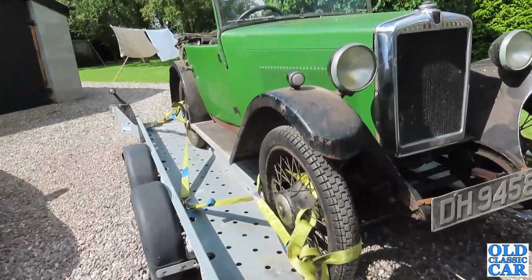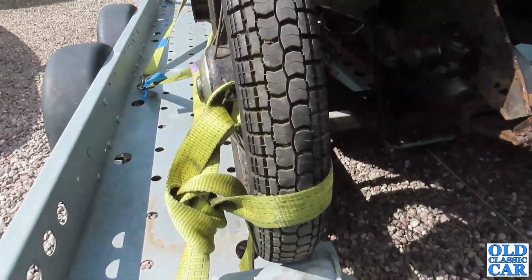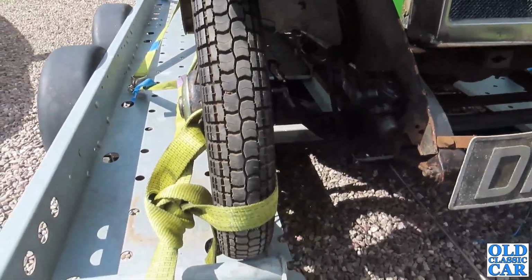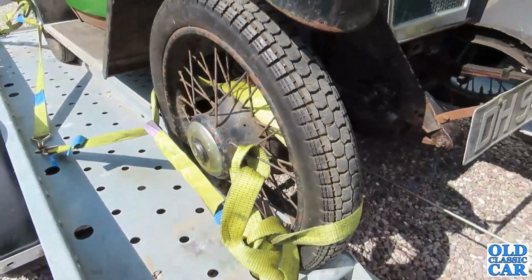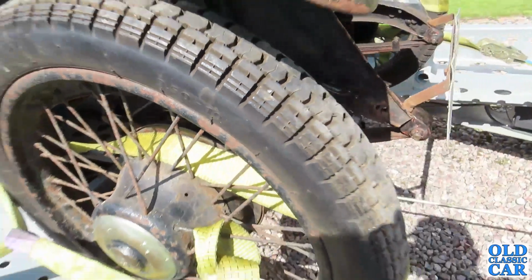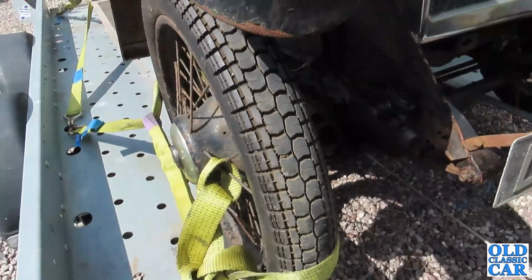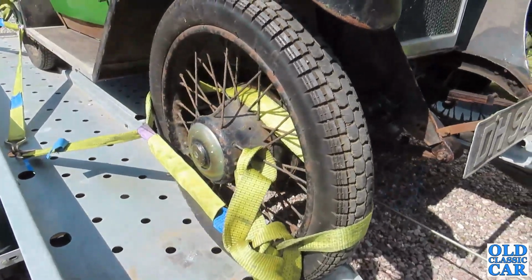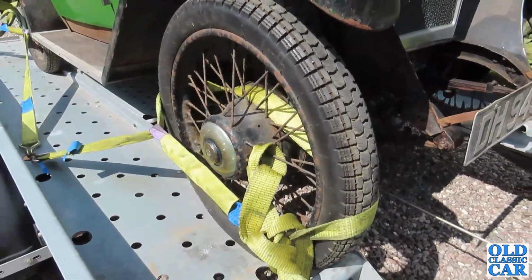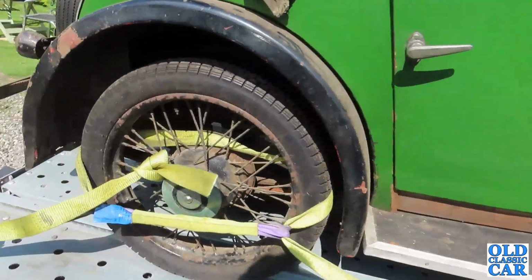Always makes me laugh just how narrow the tyres are on these little cars from the 1930s. How tiny is that? I think these are 350 19s, yeah, 350 19 tyres, and often I've seen cars like this marked, and the tyres are marked up as sidecar tyres. So maybe they shared the same wheel size as these little pre-war minors, but they do look so skinny.